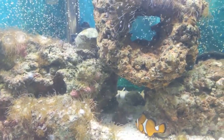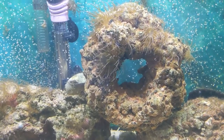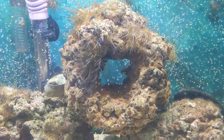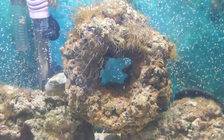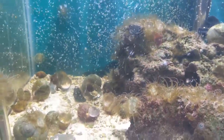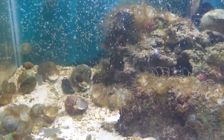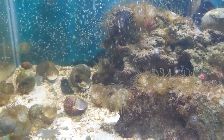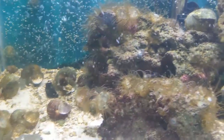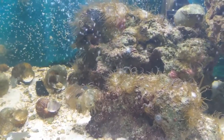There's not too much in here, but I also have a very high flow on this tank. You can see there's a lot of water movement, which is probably the reason why there's so much aiptasia in this tank. And as you can see, a lot of these leftover shells are my dead mystery snail shells that I just kind of chucked down here, and they make for great habitats for these aiptasia.